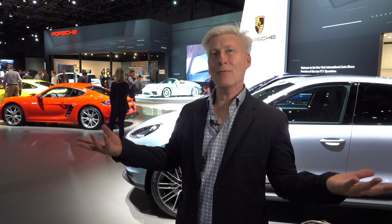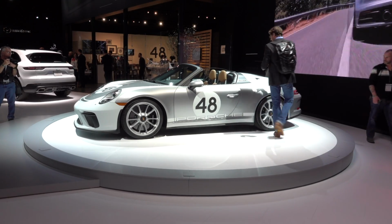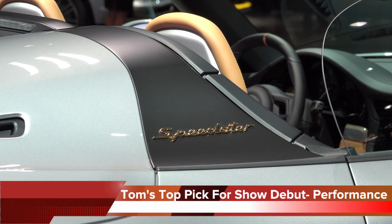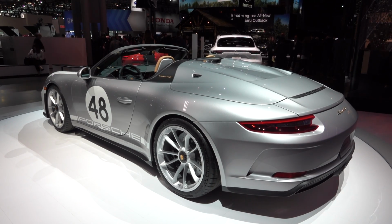All right, moving on to performance. This is my favorite segment, the one that makes me wish I made a lot more money. If I had the funds, I'd struggle between driving the Porsche 911 Speedster hard and parking it in my living room as a piece of art, especially this optional heritage design package.